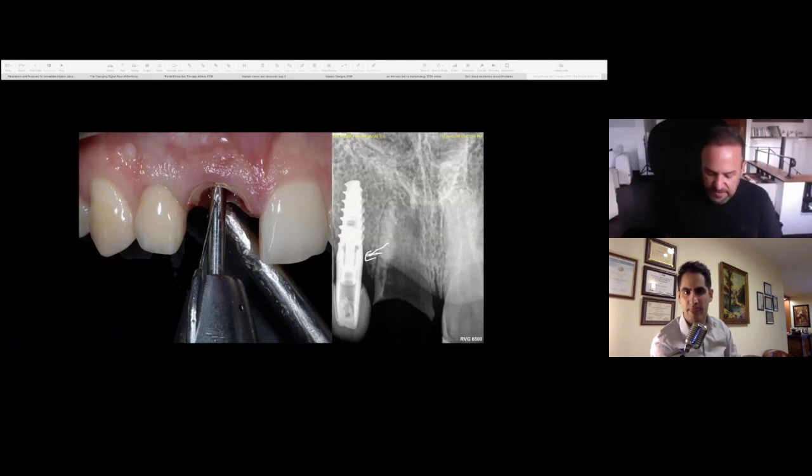This is going to disappear all the way to that level over there. And that's what I don't want, because that's going to cause an aesthetic disaster when I'm dealing with two implants next to each other. So you can see here on the left-hand side how we are utilizing it with water flow, working through the apex, slowly painting downwards.